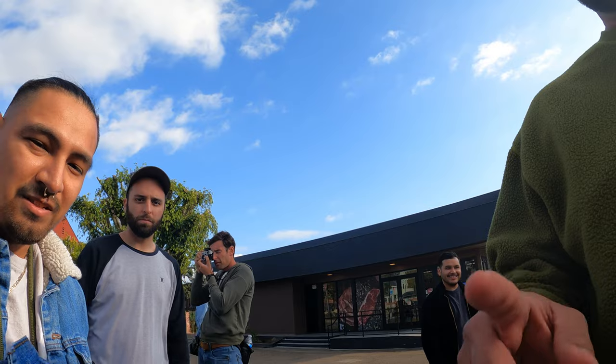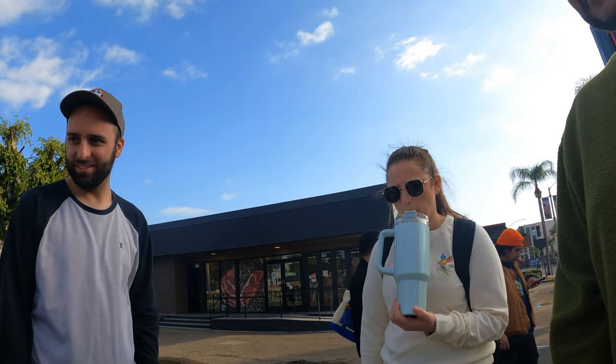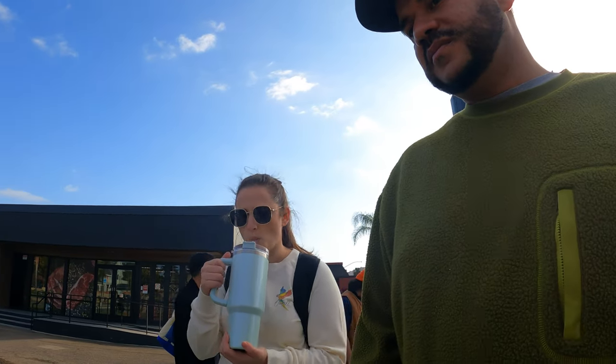Is that film? They're just film, bro? Oh, that's film. Dang. Yeah, I'm just trying to shoot it because it's bright enough right now, you know? Yeah, I'm gonna switch to it too.